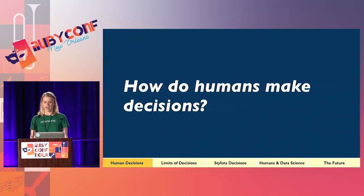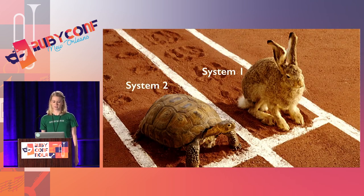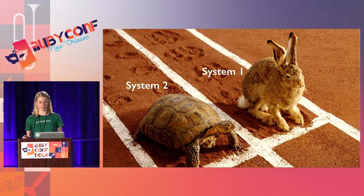So the first question: how do humans make decisions? The prominent psychological theory on human decision making is called the dual process theory. This was popularized by Daniel Kahneman's book Thinking, Fast and Slow, which came out in 2011 and has been on top of the charts ever since. The dual process theory breaks down human decision-making into a 2-system approach. System 1 is like the hare shown in this photo. It's quick, it's automatic, whereas system 2 is like the tortoise. It's more slow and effortful.